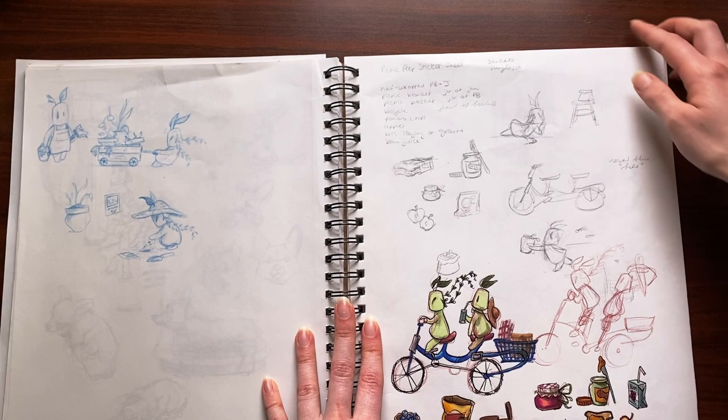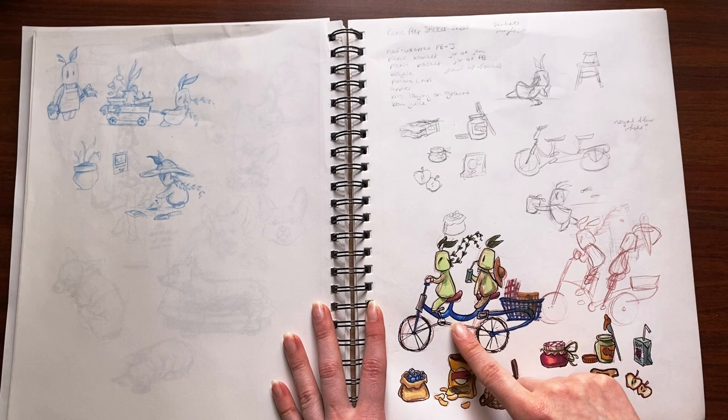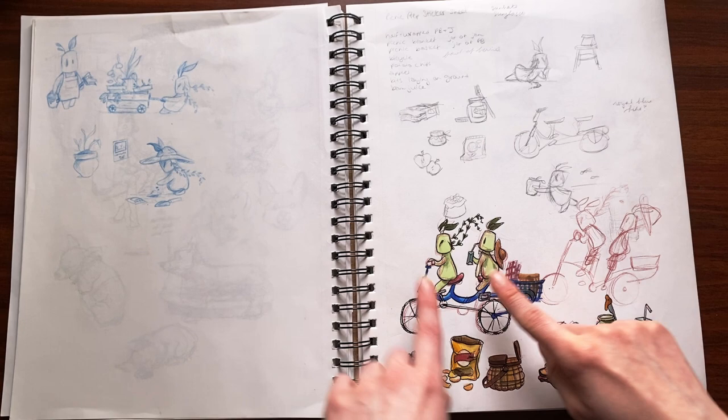Here are some more sketches from the picnic prep sticker sheet. Originally, I wanted them on a double person bike, but it was going to be way too long of a sticker. So in the end, Bubbles ended up sitting on the basket.